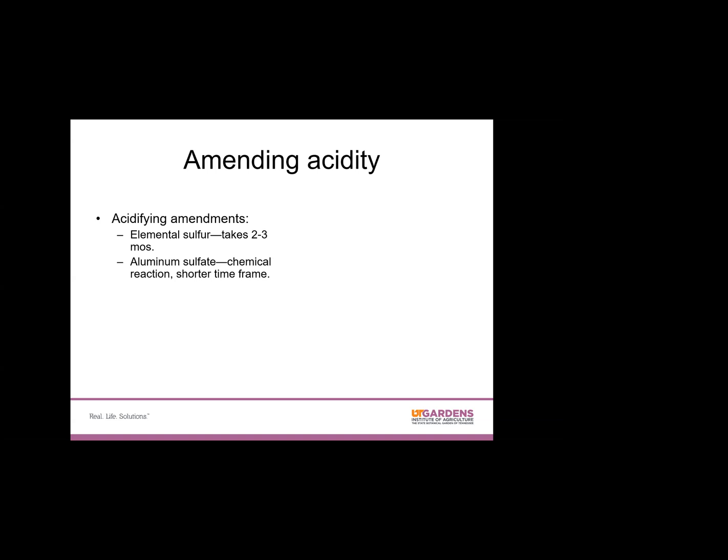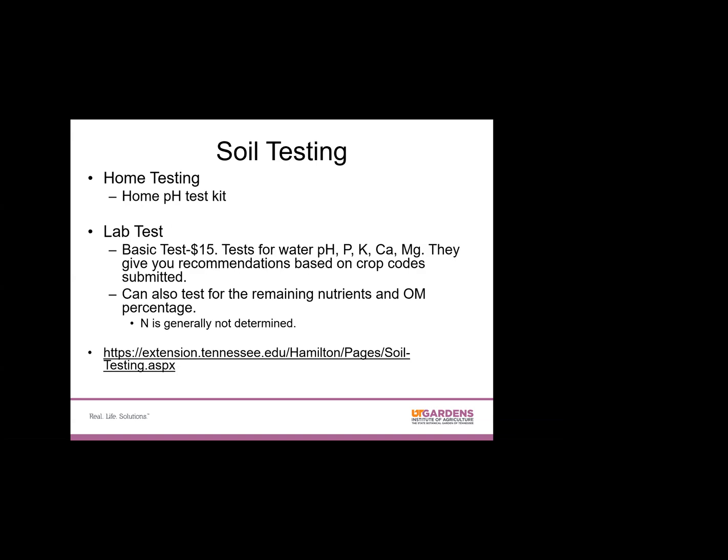Helen, we have another question. Sure. Sally wants to know, can you get the website for sending your soil in? I think you had that on the previous slide. Yeah, if you want to write that down, it's here at the bottom of this slide. But like I said, it's really easy to find. If you just go to a search engine and type UT extension soil test. But it's extension.tennessee.edu/Hamilton/pages/soil-testing.aspx.